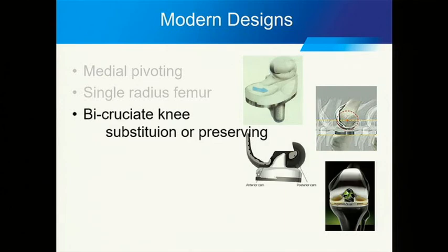You have this bi-cruciate substitution prosthesis. This was a big hype a few years ago. They made this camelback mechanism to substitute the posterior cruciate and the anterior cruciate. And just to tell you a short story on this specific implant. This implant was the best designed implant I've ever seen in my whole career. It was based on 10 top biomechanical studies, and the inventors of these implants were a friend of mine. And I told them, this is the best designed prosthesis I've ever seen. So the scientific background is perfect.